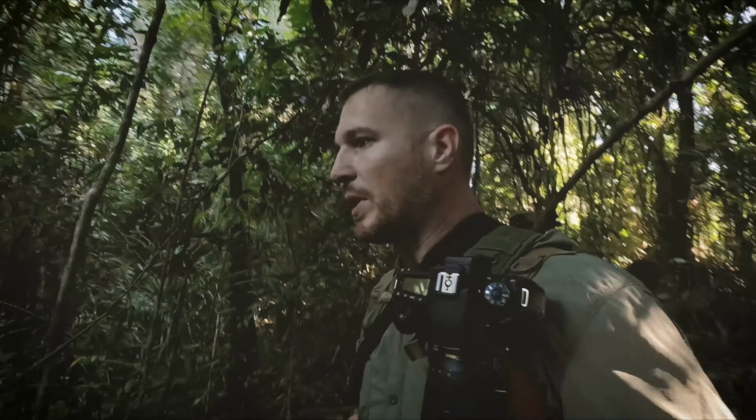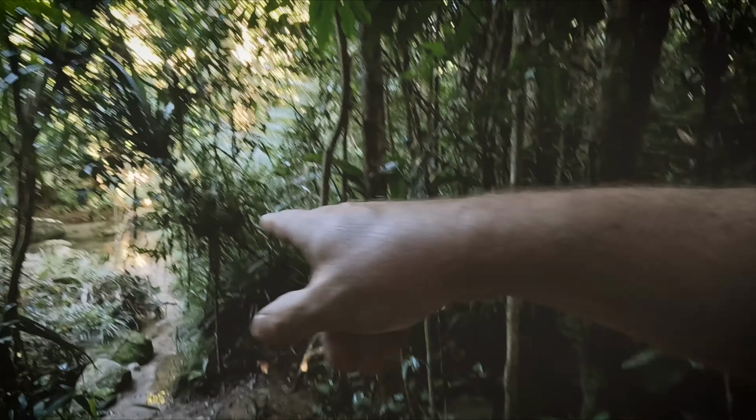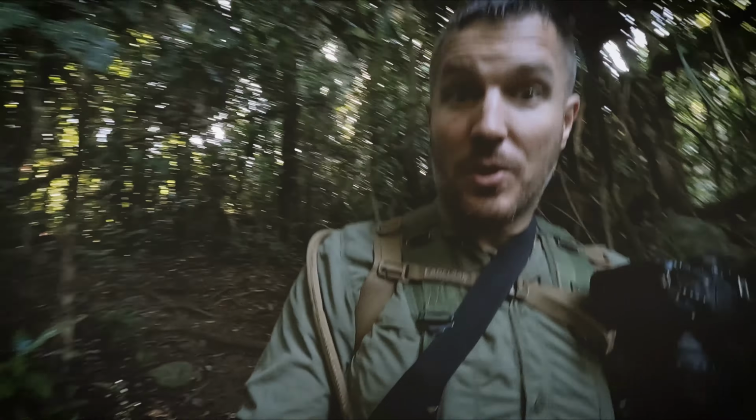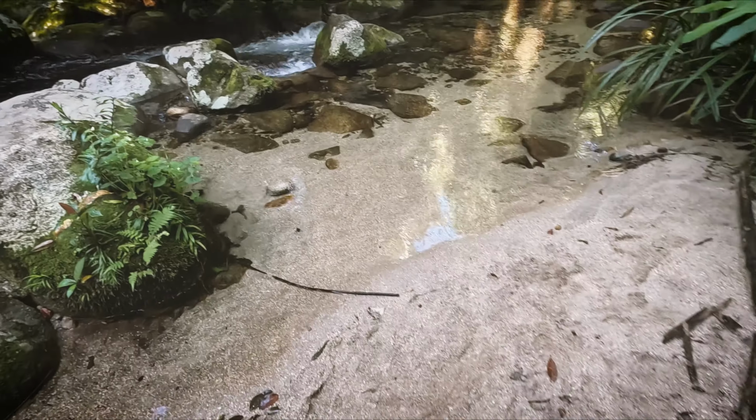So there is a couple of creek crossings on this trail. Talking about creek crossings, first one. And today my mission is I'm going to try to keep my feet dry. Look at that.